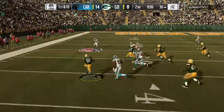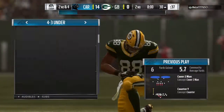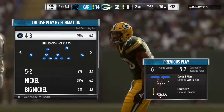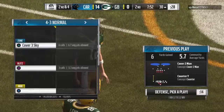Montgomery on the counter. And he's going to fight his way forward here for a modest gain. He'll get a nice chunk there on the first down run, and it's 2nd and 4. That's a strong pickup right there on first down. And as this drive goes on, we're seeing an offensive line and running game imposing its will.